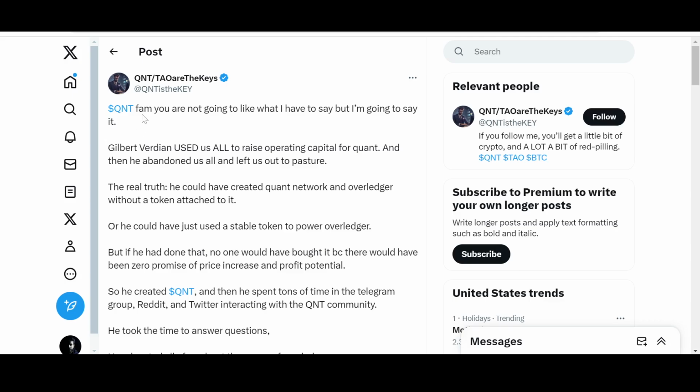Anyways. "QNT fam, you are not going to like what I have to say, but I'm going to say it anyways. Gilbert Verdian used us all." So the starting remark, guys, is shocking and mind blowing. "Gilbert Verdian used us all to raise operating capital for Quant, and then he abandoned us all and left us out to pasture. The real truth, he could have created Quant Network and Overledger without a token attached to it."